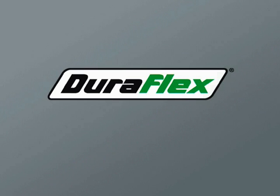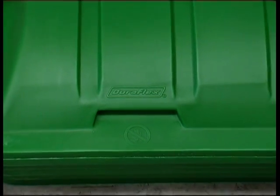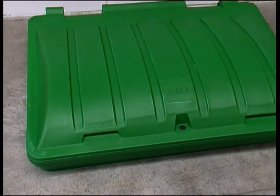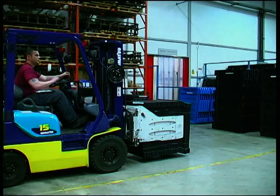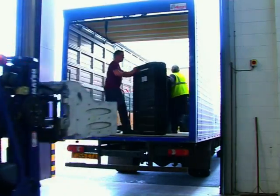Container Components pioneered the introduction of Duraflex double-walled plastic lids into the waste industry in 1984. The brand name Duraflex is synonymous with quality and innovation. The reputation that Container Components has built for producing durable lids at competitive prices and on reliable delivery schedules has put it in the prominent position of supplying the whole of the waste industry.